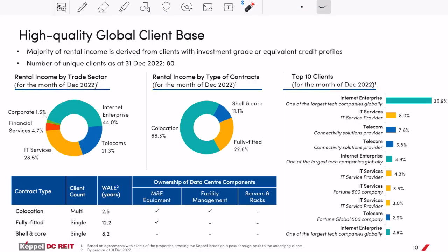For their tenant base, there's not much change between the co-location, the shell and core, and the fully fitted. So you can look up my previous video, or my first video with regards to Keppel DC Reit, to know more about the different types of contracts and the benefits and cons of them.